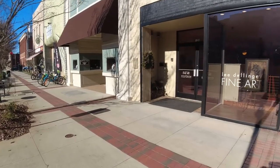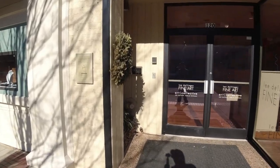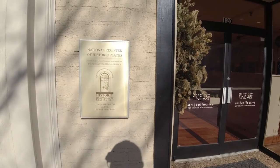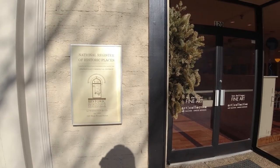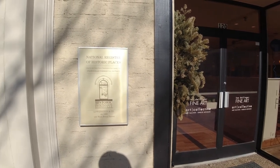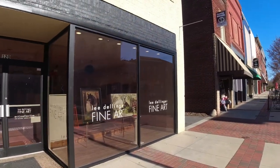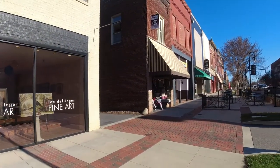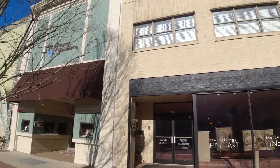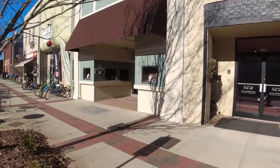Some more storefronts here. And again, when you're walking in downtown Statesville, be sure to check out Lowenstein and Company, it was right here. You can do some research on what Lowenstein was. So this was built in 1885. So you'll see these along the walls. I like showing these to you too. Now it's an art gallery, fine art, Lee Dillinger, looks like his artwork. So yeah, 1885, this whole building here was built back in the day. So yeah, look for those historic markers too.